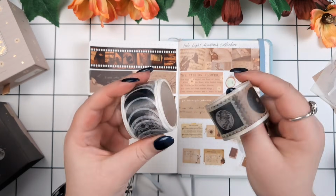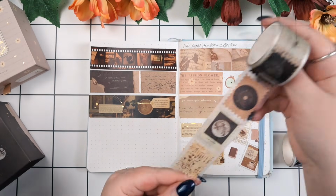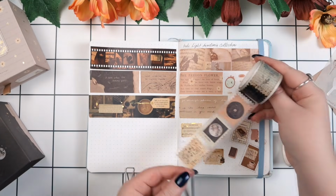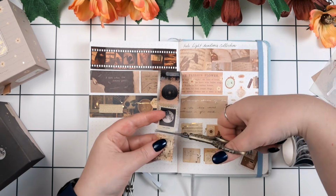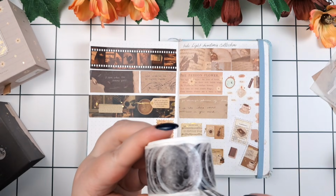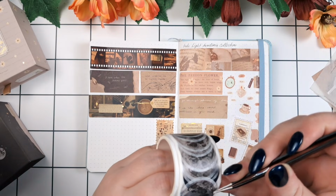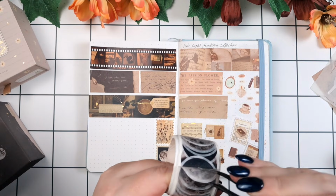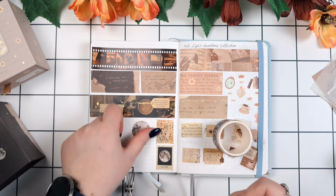Okay, and now we have just these two to fit in. And once again we have stamps. Oh, this one is beautiful. And it matches with this set so nice. Okay, and then we have a bunch of moons. I find this type of washi tape very fiddly and not the best idea because you are very limited in what you can use at the time.